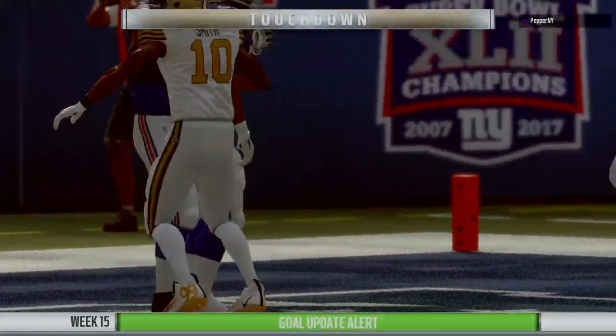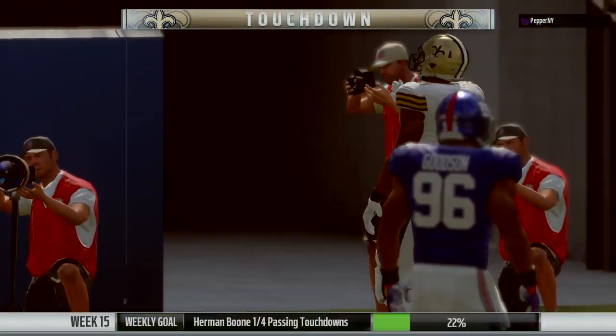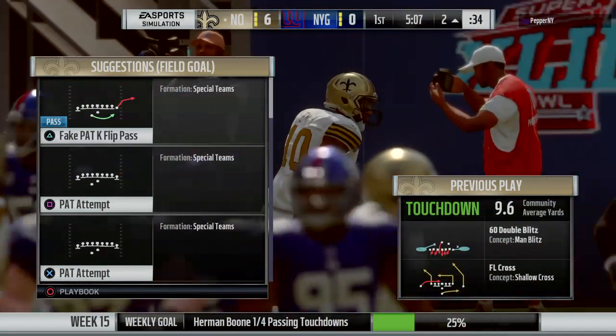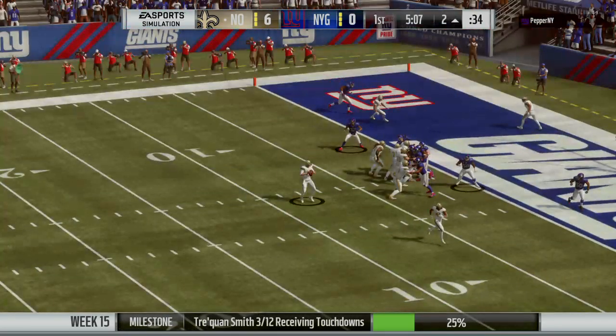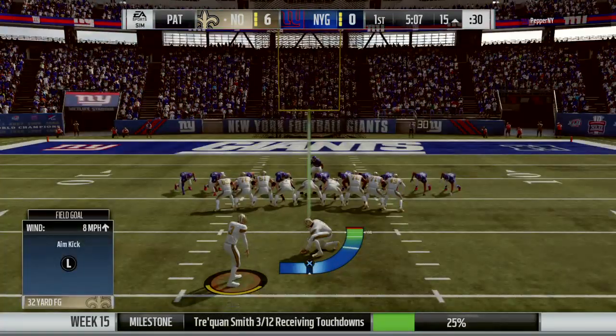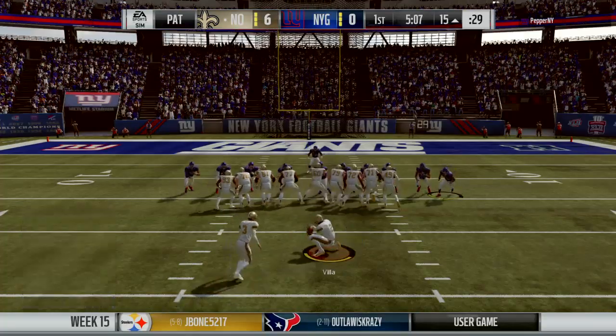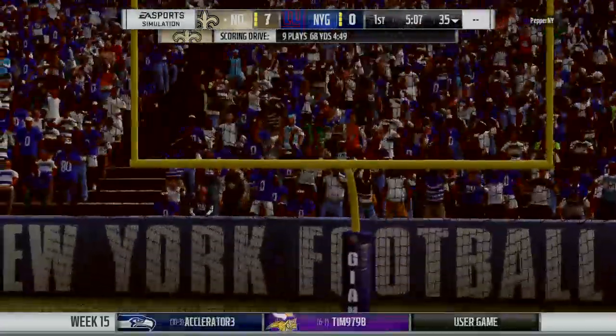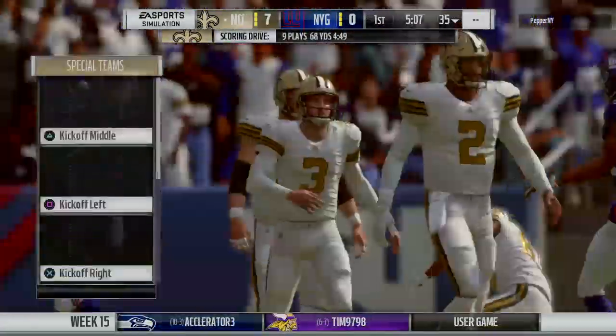And he's got him. It's caught in the end zone. Touchdown, New Orleans. Tre'Quan Smith, his third touchdown now on the year. And the Saints have taken the early lead. Lutz good on the extra point, and that makes the score 7-0.